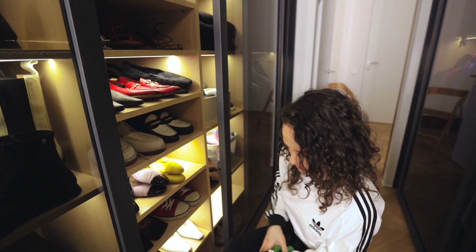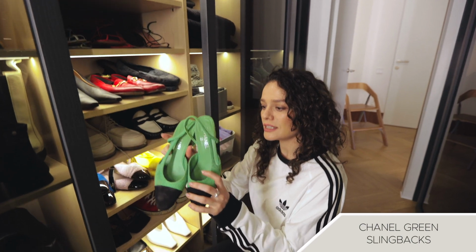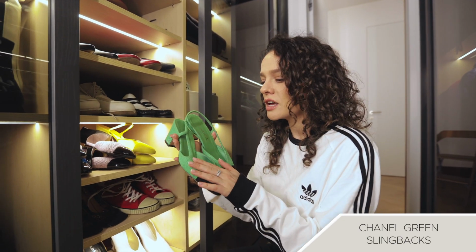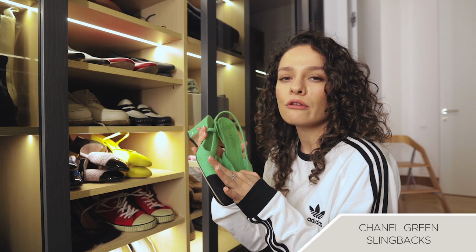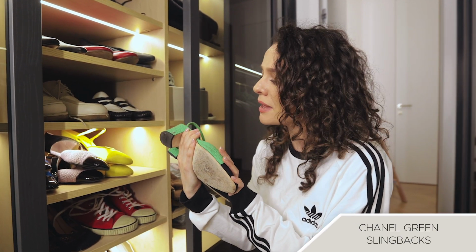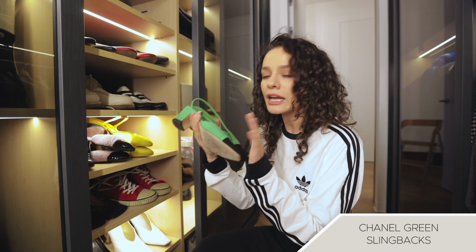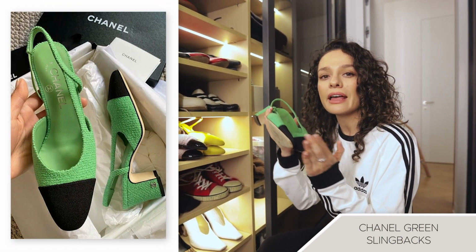So these are a slingback as well. These are a tweed version. I purchased these, I feel like, two years ago or something. When I saw this beautiful deep green color, I was so amazed by its beauty, and also the complementary version of this color in tweed, because it looks so good in this texture. And I love these. I wear these a lot. These are really comfortable. These go with absolutely everything.